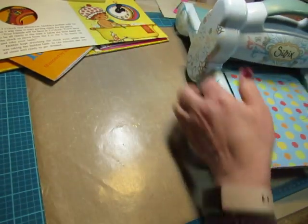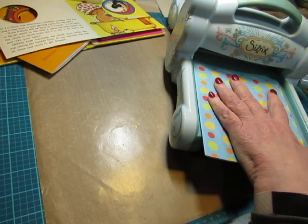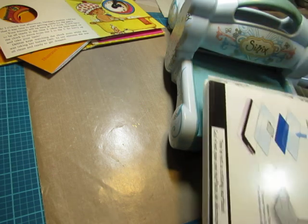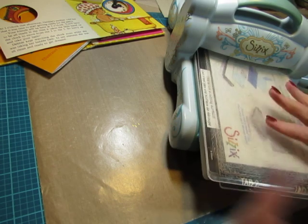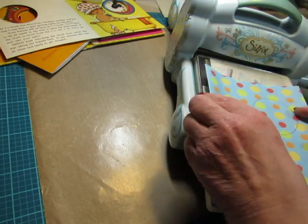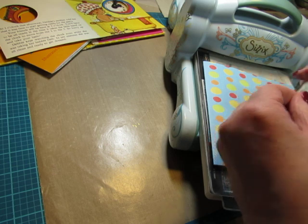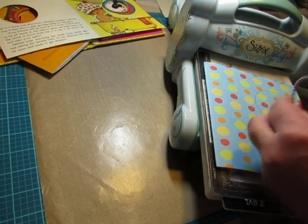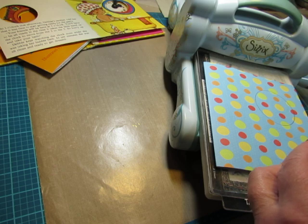Because the page is narrow enough to fit through this, I can do it. If it was a wider page, I don't know how I would do it. So I lay my platform down and a cutting plate and my stack of papers. And this is the circle that I used. I don't know if that's sticky anymore. I don't know where that little roll of washi tape went, so we'll just grab another one.